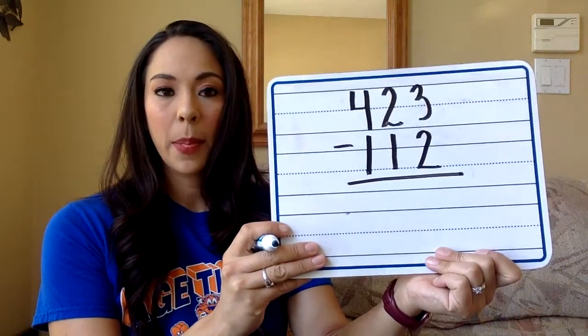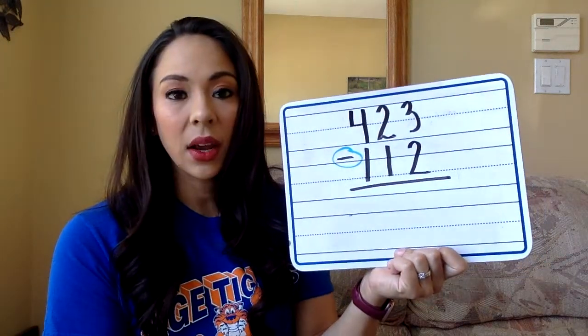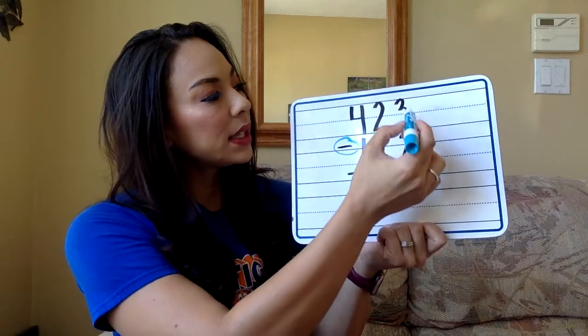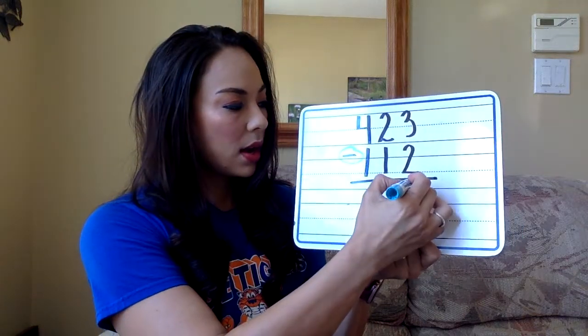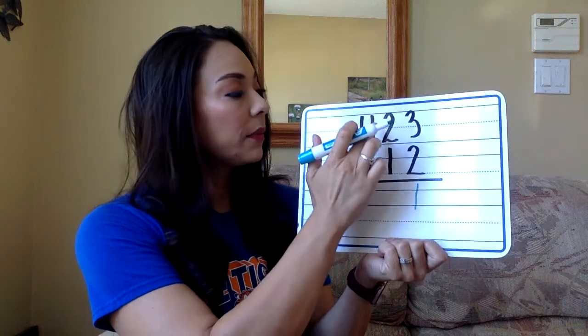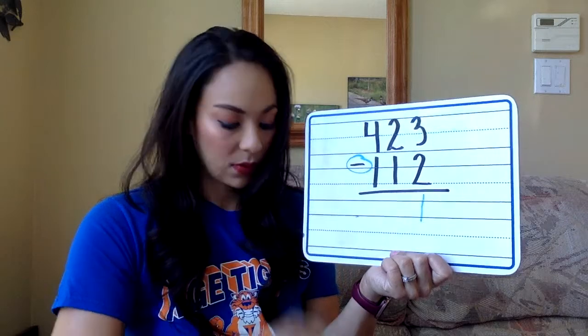Okay, let's work on this together. So, what operation are we using? Subtraction, right? Because we see a minus sign, so we are taking away. And we always start in the ones place all the way to the right. We see a 3 and a 2 there. If we have 3 and we take away 2, what do we have left? 1. Then we can move to the tens place, right? 2 and 1. 2 take away 1 is 1.